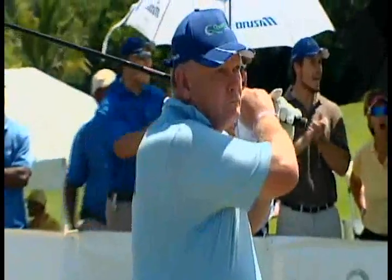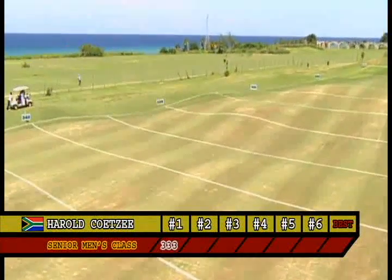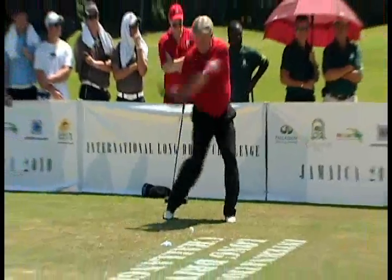Takes his time, and he's going to put his first one in the grid. And that's the way it's done. You know, Harold Coetzee, he knows he's got to post the number. His team is winning. He knows he has to post a number out in the grid, and he's done just that. 333 yards for the opening score of this round. Harold's got to be happy, and so does his team. Let's see what Daryl can do.